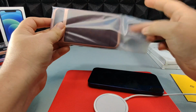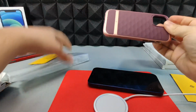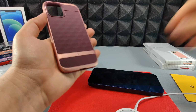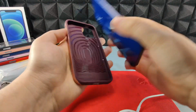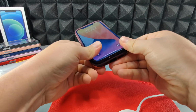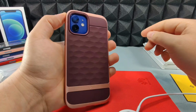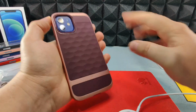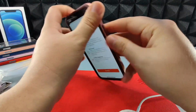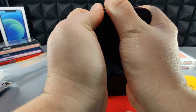This one is the burgundy color. So this one would go nicely with the red iPhone or the white iPhone. I can't imagine it looking that nice with the blue iPhone, but we shall see. So it's not my cup of tea, but it doesn't look that bad. All these cases are going to give you very good protection. Caseology do make some very nice cases.